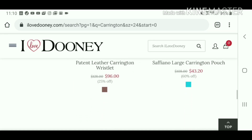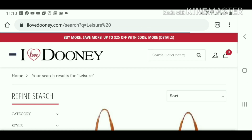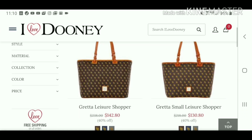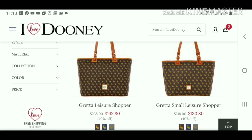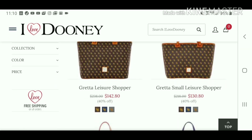The next item that I would recommend you take a look at is one that I mentioned during Feed Your Addiction this past Sunday, which is the Greta Leisure Shopper in either the small or the regular size. Depending on whether you are a big bag or a small bag carrier, I would highly recommend the Tomorrow Brown in either of these bags. I also have the navy. I'm a little on the fence about the slate color just because I don't know that the pictures do this bag any justice, so I'm going to have to wait and see it in person.